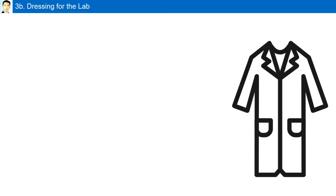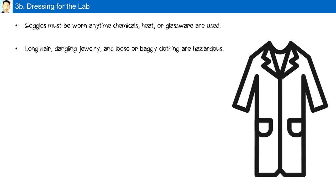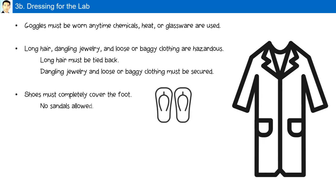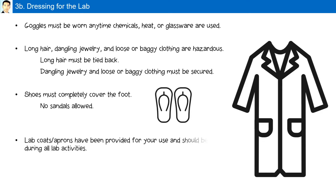Dressing for the lab. Goggles must be worn anytime chemicals, heat, or glassware are used. Long hair, dangling jewelry, and loose baggy clothing are hazardous. Long hair must be tied back, while dangling jewelry and loose or baggy clothing must be secured. Shoes must completely cover the foot. No sandals allowed. Lab coats and aprons are provided for your use and should be worn during all laboratory activities.